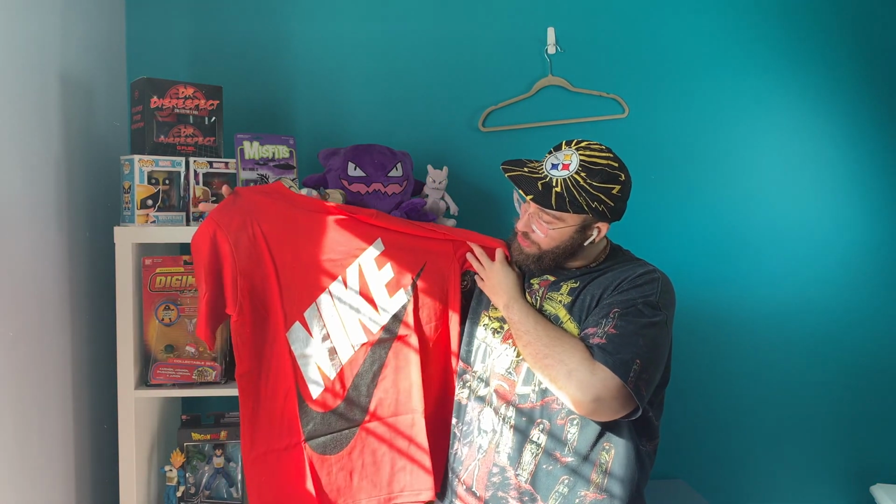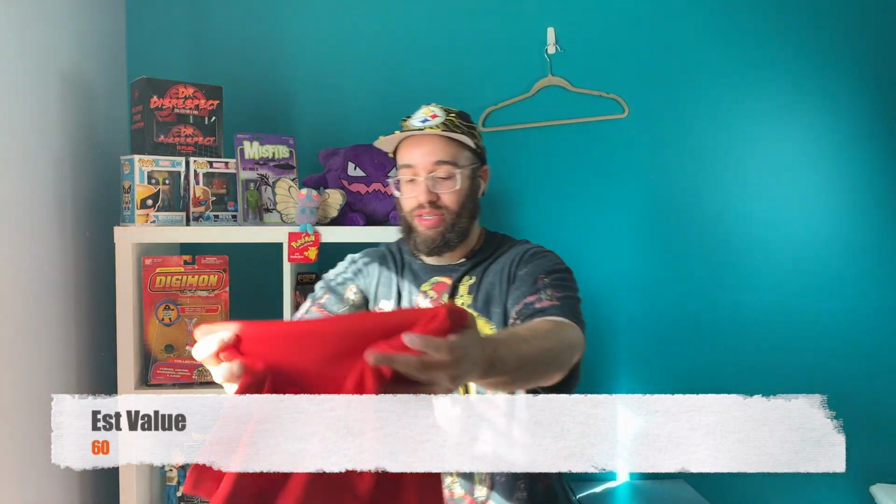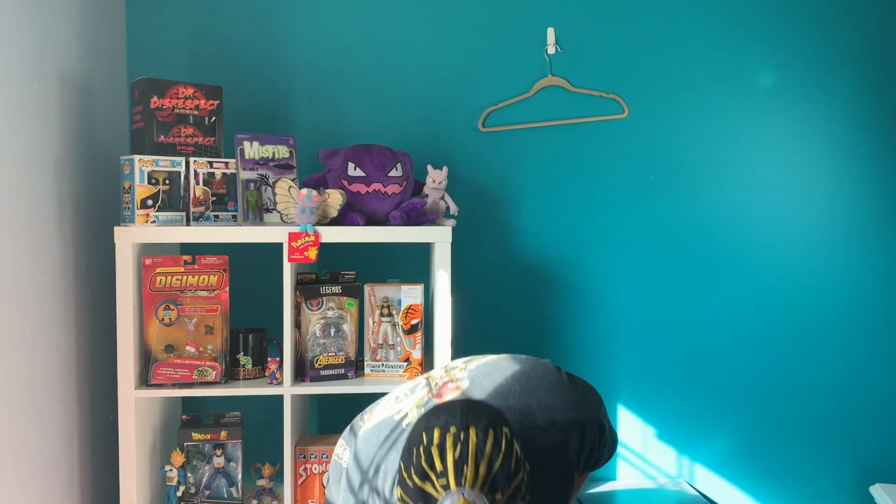We have a blue tag Nike. Just a little check. I've actually had this shirt before. It sells for about 50 plus, 50 to 70. It's essential. Alright. Man, this is cool.